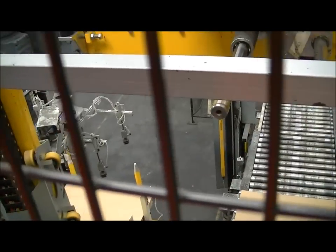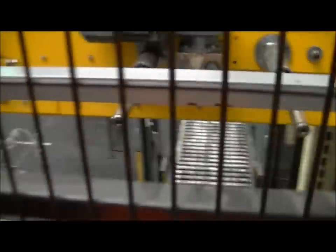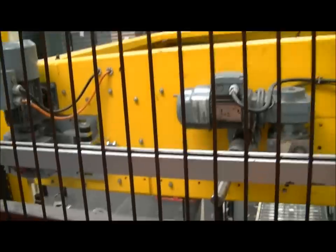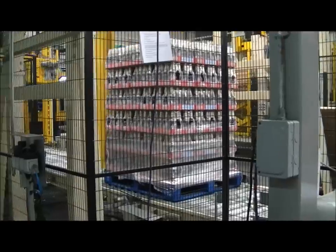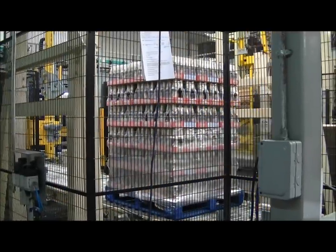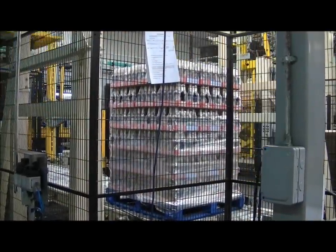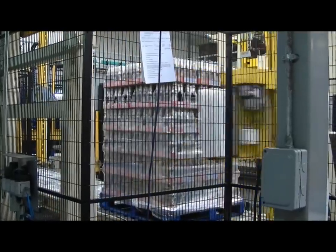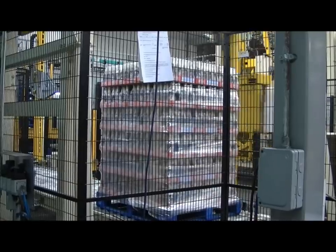And that's a pallet of Shepherd Neame Spitfire. Cheers. That's a machine there wrapping the bottles in cellophane. That's the final stage, taken off the machine. To the pubs and bars and supermarkets.